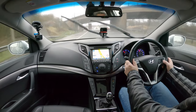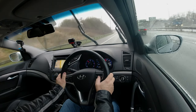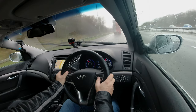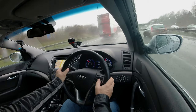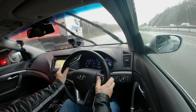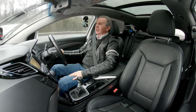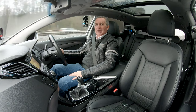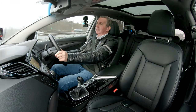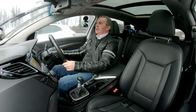So another thing that's not foolproof on here, you've got to switch it on first of all. Just get up to 70 there. So you've got to switch it on and then set it. So it's a two touch, got a safety catch so you don't do it accidentally, I suppose. That's 70 miles an hour, six gear, just over 2000 revs.